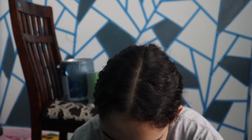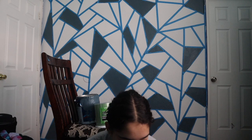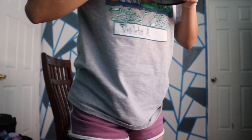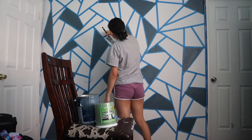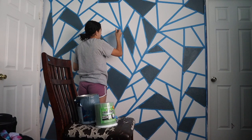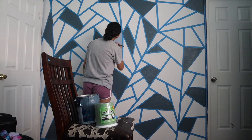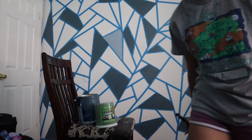Oh, this is how it looks. Hopefully it looks like that on the wall. I'm just gonna mix it. Hopefully I don't accidentally paint my shoes. Okay, let's get started. Kind of how it looks. I really like how it looks compared with the other one. Let's hope the other color goes with it too.